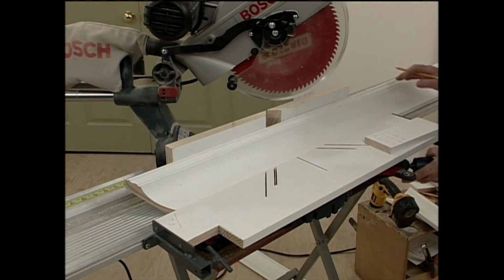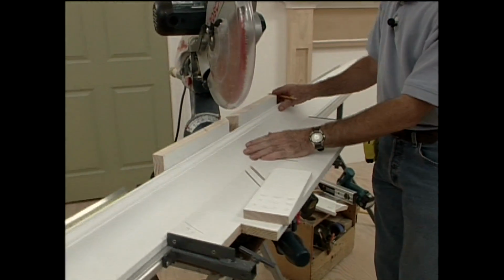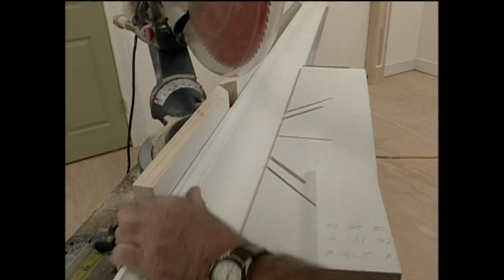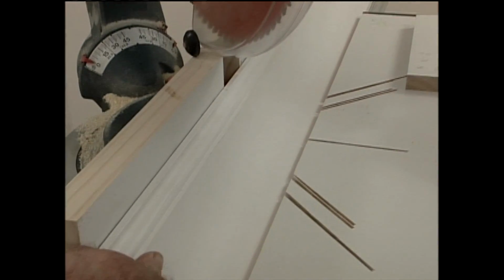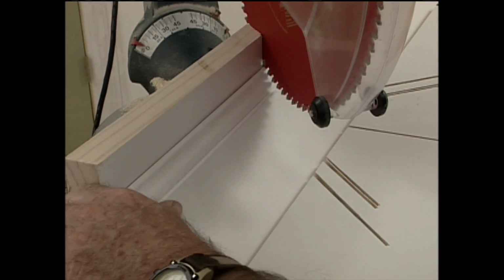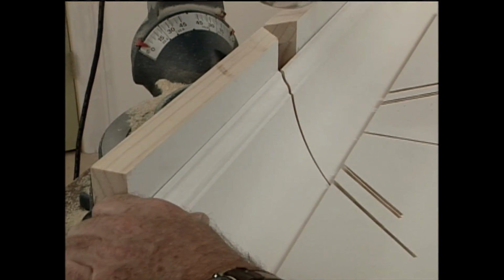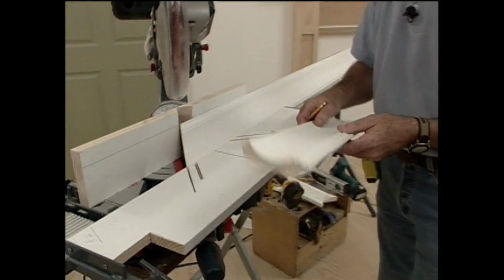Now, I'm going to swing the miter in the opposite direction because I want the long point to be against the fence. Now with my left hand hooked behind the auxiliary fence, I'm able to take this blade and creep right up on that measurement mark. And that finishes piece number 1.